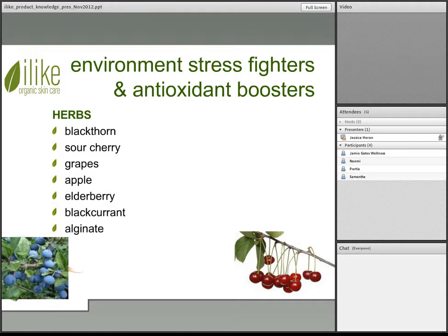Alginate, freshwater algae, is also used in our age defense products because of its high antioxidant properties, has lots of chlorophyll, as all green plants do, and it's a freshwater source, so it is not from a seawater source. And the seawater is not used. There's no shellfish ingredients in our products whatsoever, so you can be rest assured that you don't have to worry about any contraindications to shellfish allergies. Nettle plant is another green plant used for its anti-inflammatory and hydrating properties in skincare products.